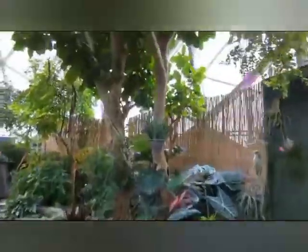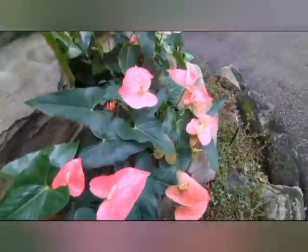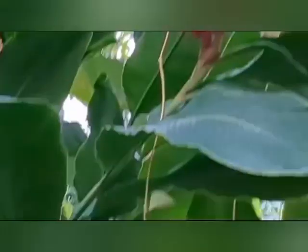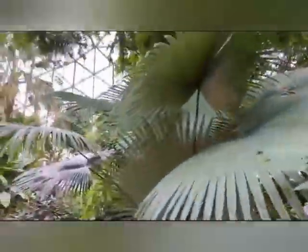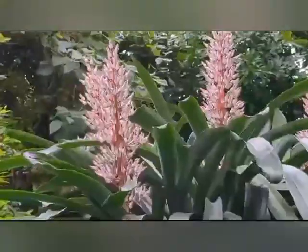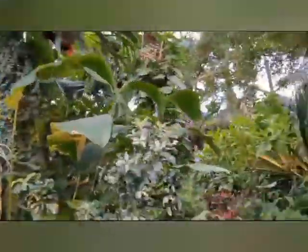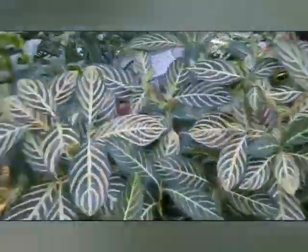The Tropical Dome opened in February 1966. This dome features nearly 1,000 species of plants, including many nutritionally important fruit-bearing plants such as banana, papaya, guava, avocado, and cocoa. One of the cocoa trees is over 60 years old and was transplanted from the old conservatory. It still sets fruit each year.